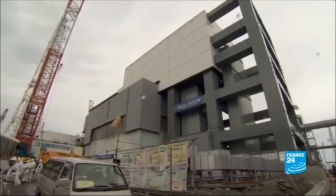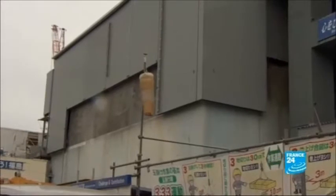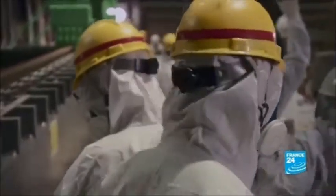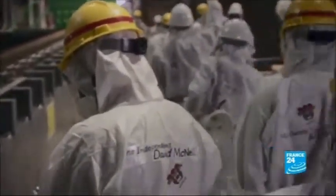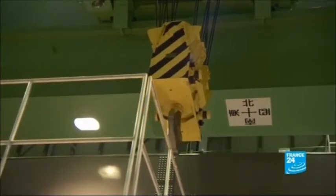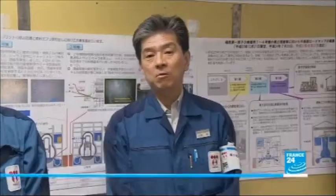Days before the removal of spent fuel from Reactor 4 at the Fukushima Daiichi nuclear plant was due to begin, foreign journalists were invited to view the preparations. Despite the risks, Tokyo Electric Power said it was confident it could remove the fuel rods without posing a danger to workers or to the wider region. This will be the first step in a decommissioning process that's expected to last at least 3 decades.